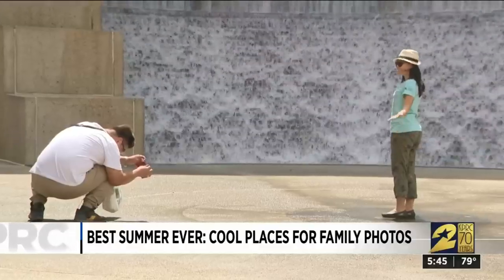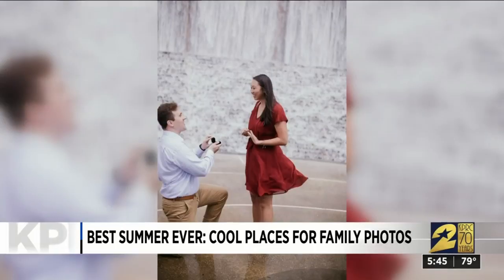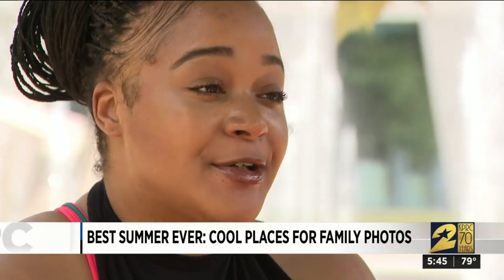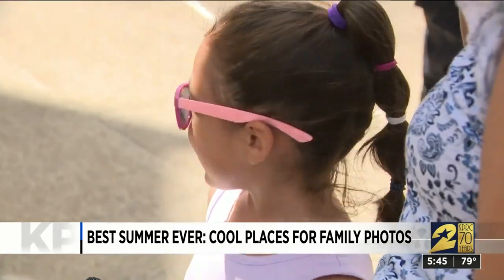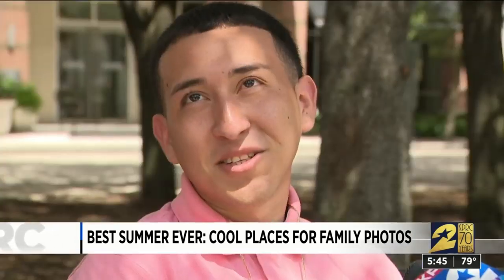As hundreds stand in its beauty, snapping photos, cooling off, or, you know, just getting engaged. The kids like to play through there, so it's really nice. I kind of think it's like it's moving because I like it. This is amazing.